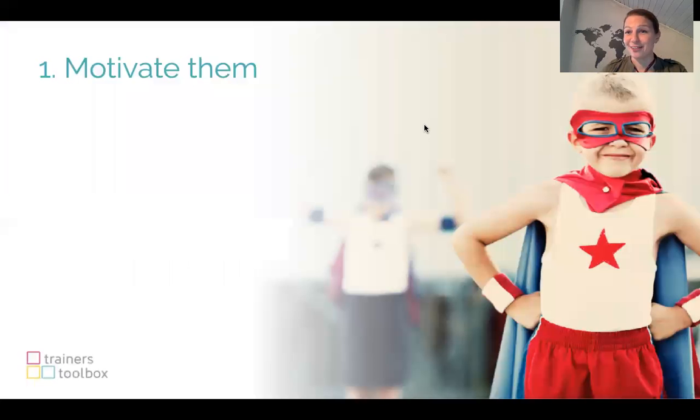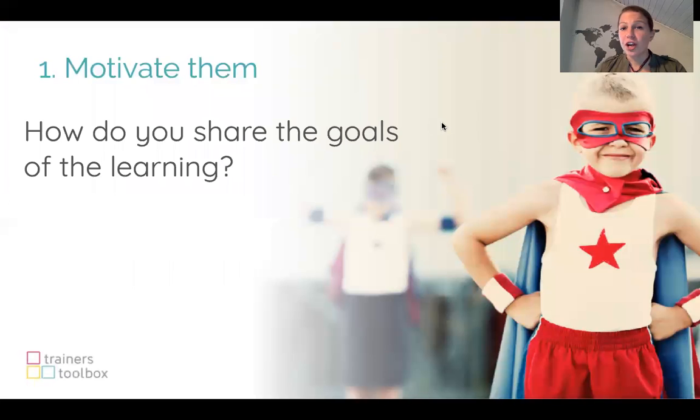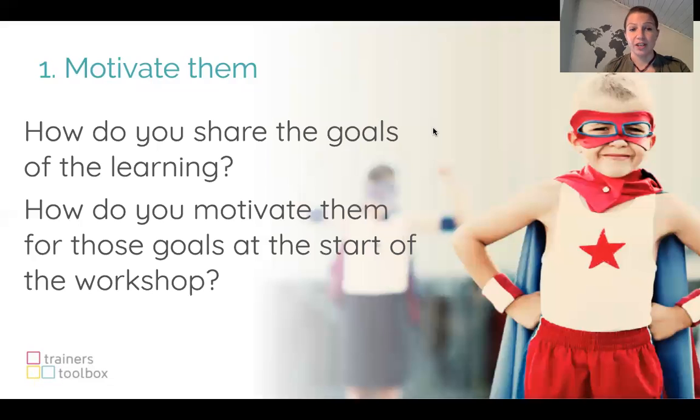Whatever it is, the task for reflection for you is to think about how you can apply this in your class. How am I motivating people in my class? Do you share goals of the learning at the beginning? And in which way do you do that to make them appealing and to make them motivational? And how do you, in general, motivate them for those goals? How do you motivate them to be engaged in the classroom?